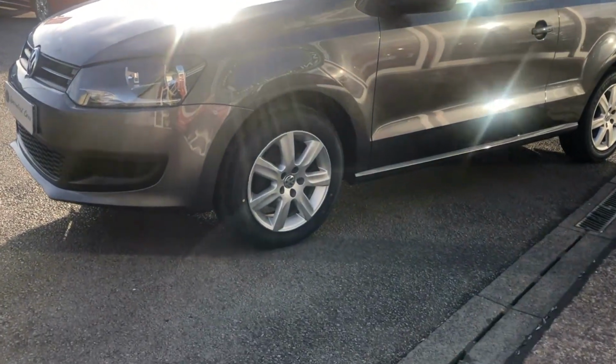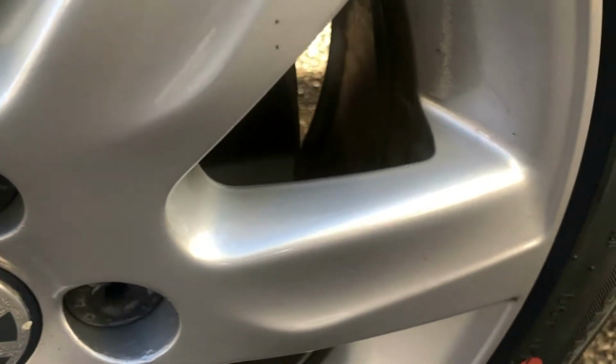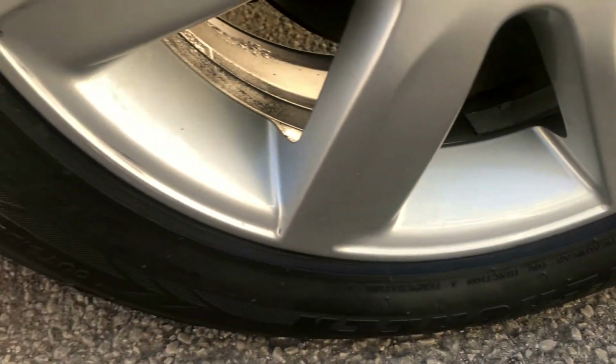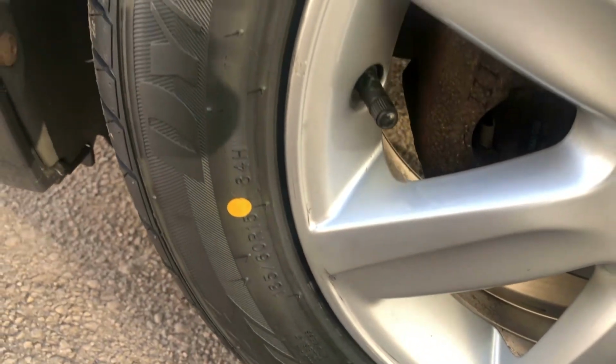All the wheels are in great condition. No major damage on any of those. Brand new tyres all the way around. Front brakes not long been done.